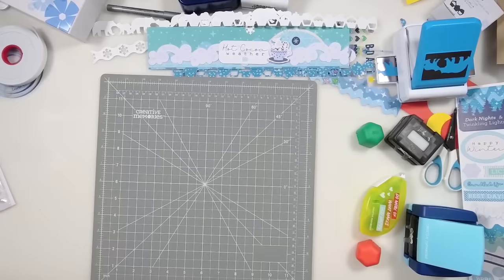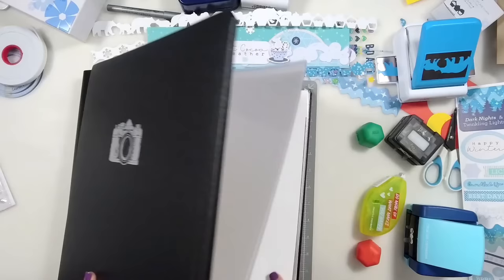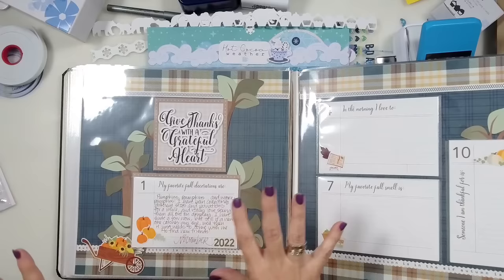I hope, however you're doing it, since we are in the month of, is this the right book? Yeah. Since we are in the month of November, I hope that you all have started your 30 days of gratitude. I did two Fridays ago, my last Friday night scrapbooking, I showed how I put these two pages together. They are so, so simple.